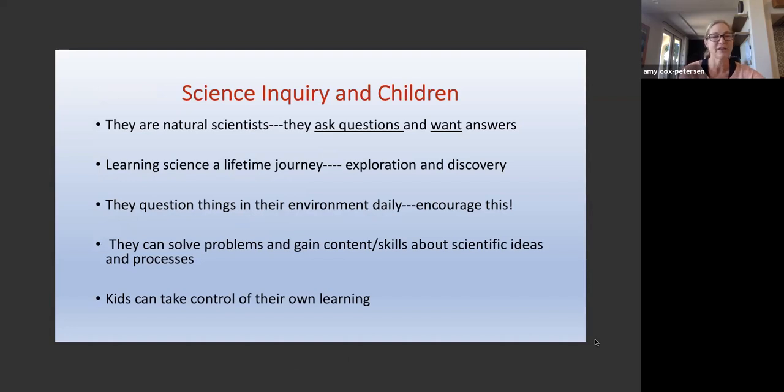Science inquiry in children. Children are natural scientists and they ask questions. They want answers. If you've ever been a kindergarten or pre-K teacher, they're the ones asking the questions. As kids get a little older, it's not that they don't ask questions in their heads, it's that they really don't want to ask questions out loud. And truthfully, when we're online, students don't want to show their faces very often, particularly when they're older. They still have these questions, but we want to create a norm that the teacher is not the one asking the questions all the time, and we really want to encourage our students to do so.